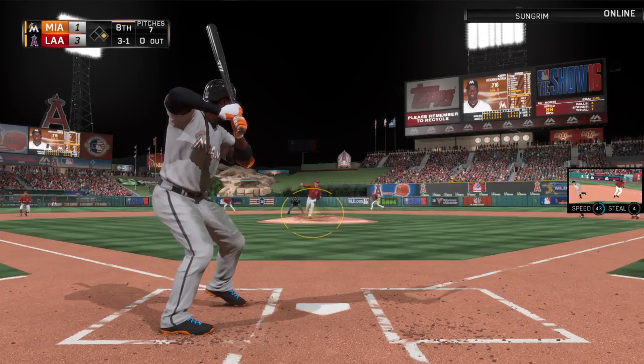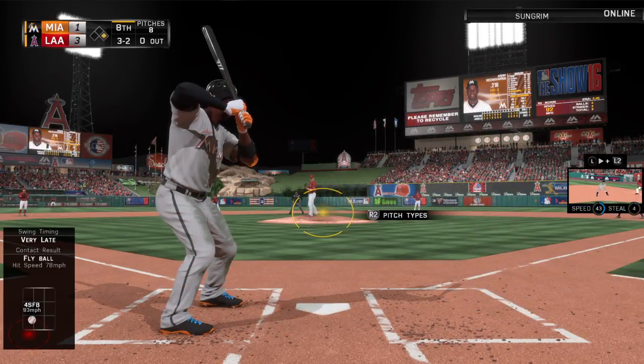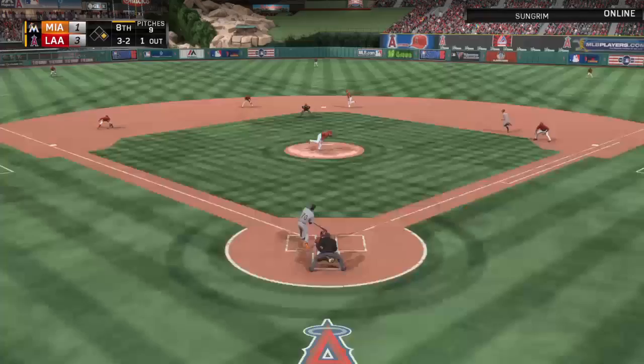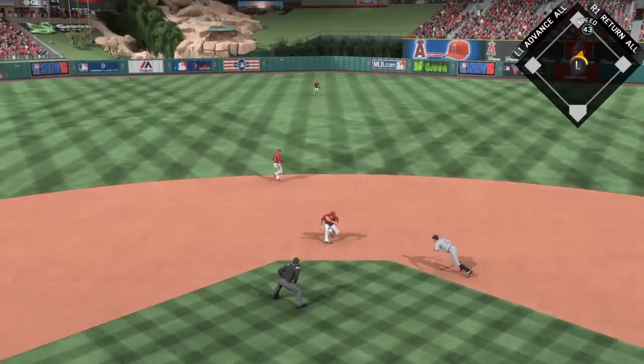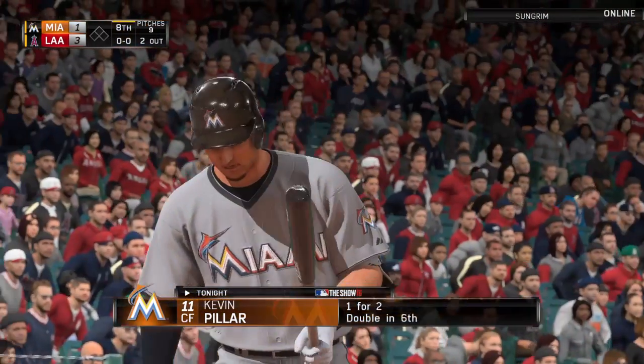He knows the drill out there. You got to make him swing the bat. Cannot be giving up walks at this stage of the game, because those could be fatal. Swing and a miss, strike 3. The throw. The tag from LeMahieu, and they got him at second base.